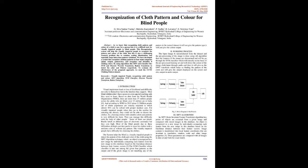Introduction. Visual impairment leads to loss of livelihood and difficulty not only to themselves but to the families they support. Most blind children don't have access to the special teaching aids they need to learn. Based on data from the World Health Organization, WHO, there are more than 37 million blind people across the globe, over 15 million of them in India. According to WHO, in 2012 about 2.2 billion people were visually impaired, of which almost 50% could be helped with proper medical care.